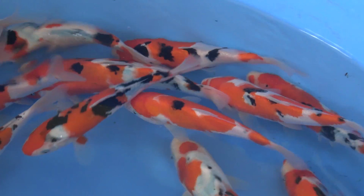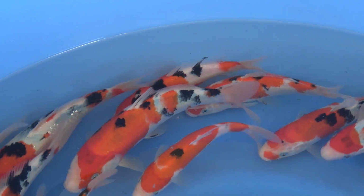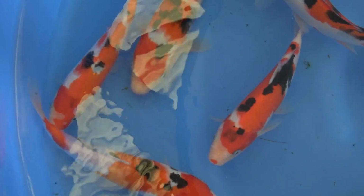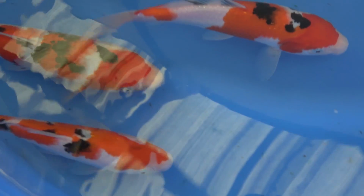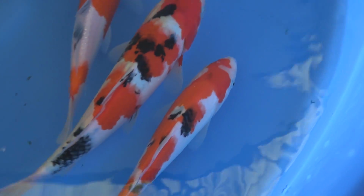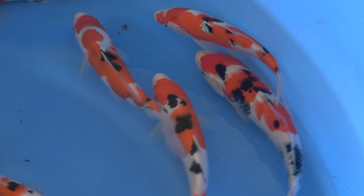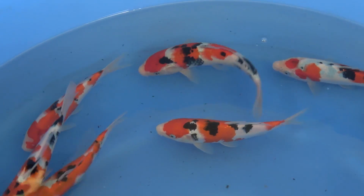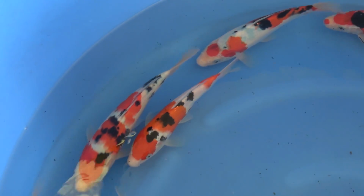This little Sankei here is one that I thought was really pretty at the weekend when we pulled it out. Not the biggest. These are different parents and different spawnings, grown different ways. Some came in early, some stayed out later, all contributing to the size difference. But some very interesting Sankei amongst them.